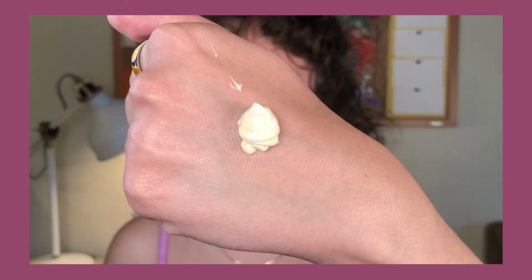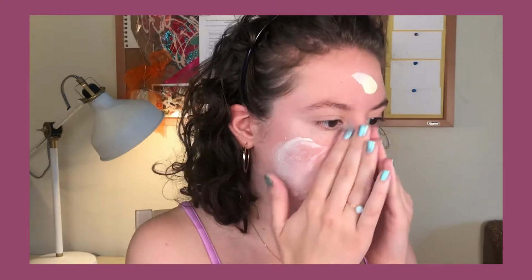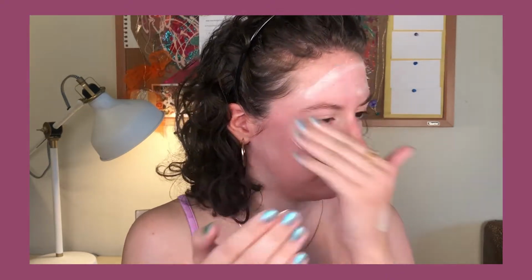But this, I actually bought it while I was in Miami, and I really like it. It feels like a moisturizer. It's really nice and thick, and when I put it on, it just feels really beautiful. It looks so glowy on the skin, and it feels good. It doesn't feel like, ew, sunscreen. It feels like, ooh, sunscreen.